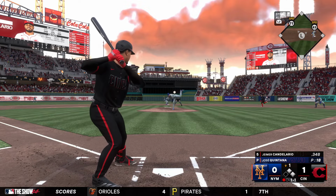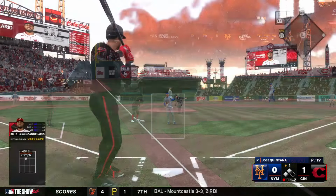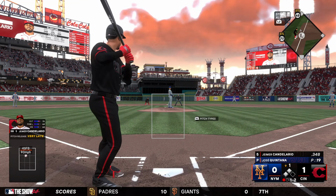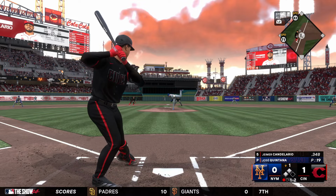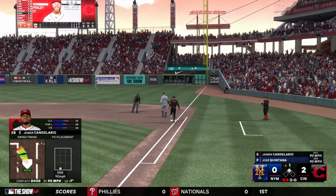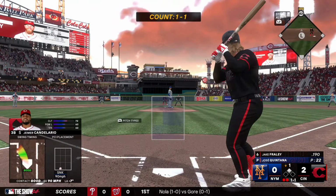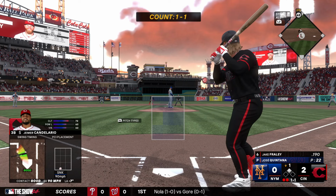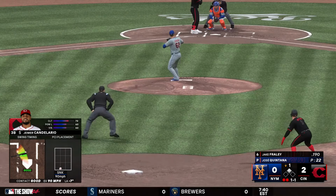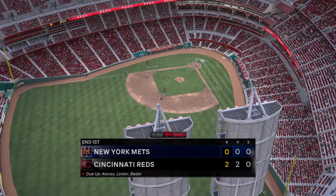And double steal. Strike in there. And now wide for the third. Hard hit left side. Lindor on to first. Runner scores, though. That's a little insurance, and the lead is 2. Jake Fraley digs in now. Quintana picks over. Oh! They got him, and that will end the inning.